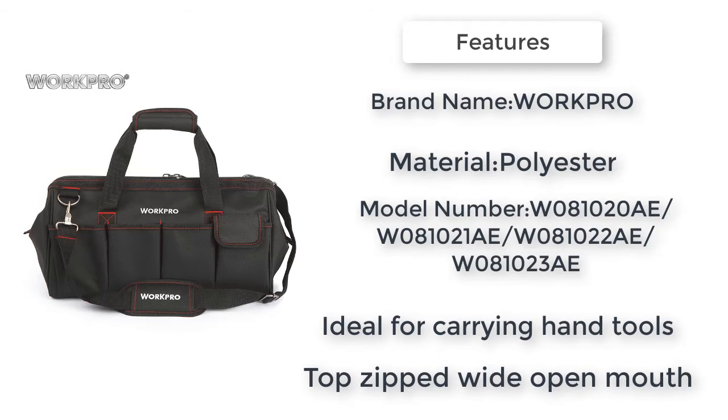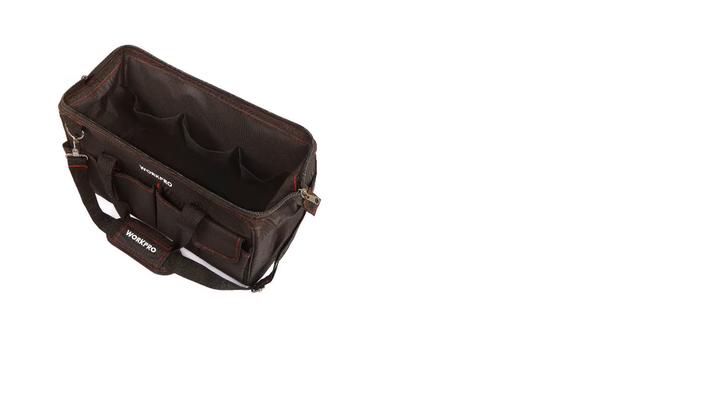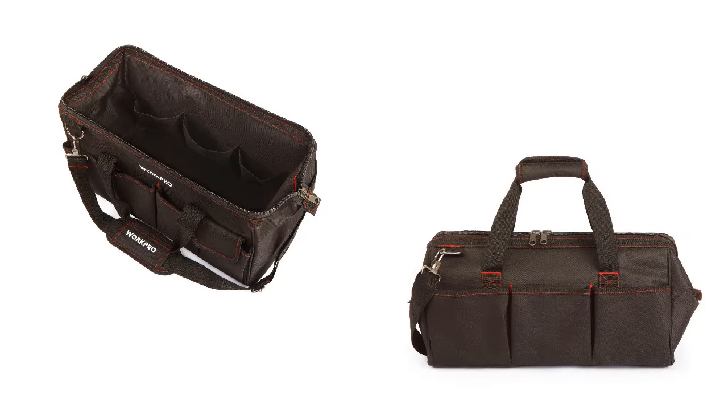Top zipped wide open mouth for easy access to tools. Outer mesh pocket stores personal belongings, small tools and accessories. 600D polyester material, various pockets for tools.